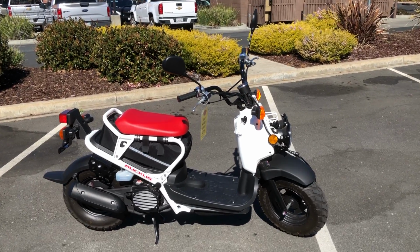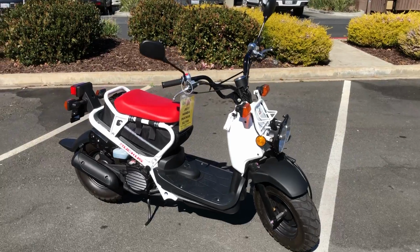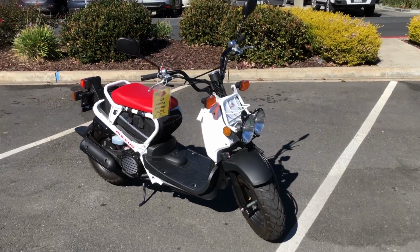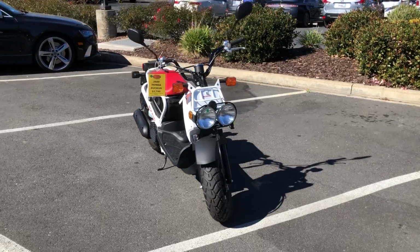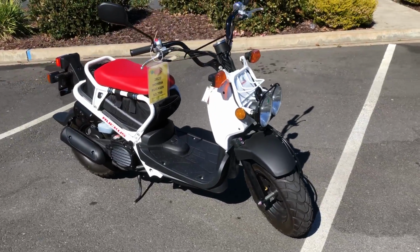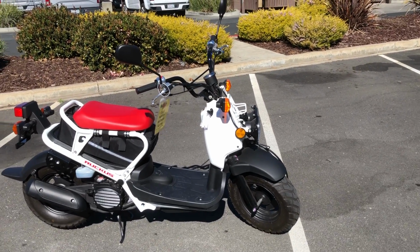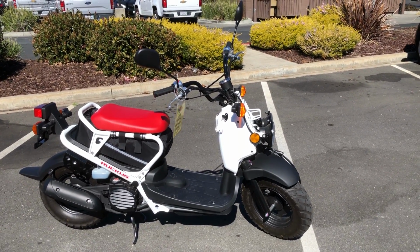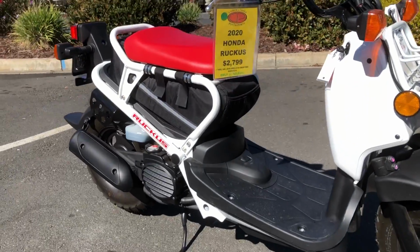Here we are at Contra Costa Powersports, and today we have our 2020 Honda Ruckus scooter. This thing is cool. It's got the twin lights on the front, some semi off-road tires, only 93 miles on this beautiful showroom condition Ruckus, and it comes with the storage bag underneath the seat.